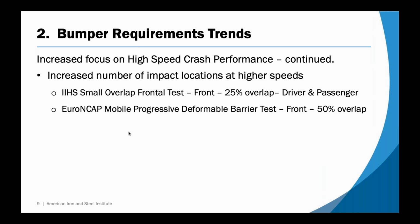Secondly, there's a new test coming out by Euro NCAP. They have announced that for 2022 model year, they will be testing a new test that they're calling the Mobile Progressive Deformable Barrier Test. This is a front test at 50% overlap. It is a car or vehicle to test cart test where both vehicles are moving.